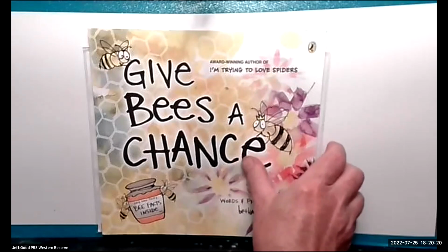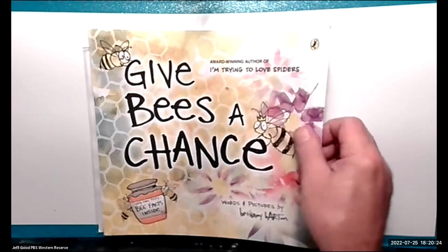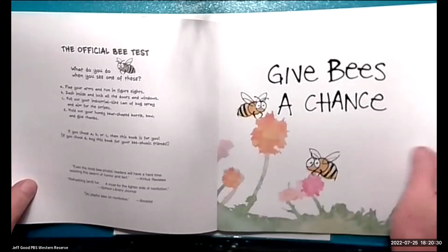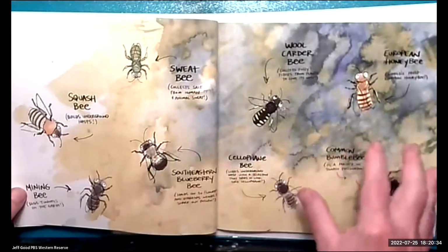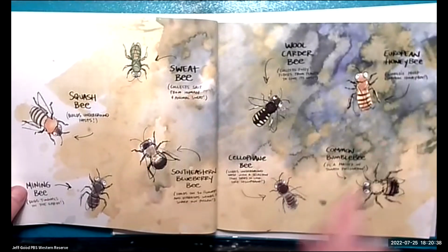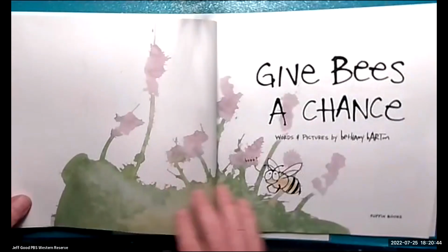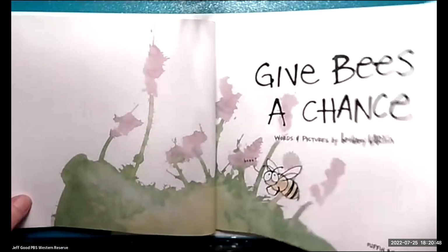Let's take a moment to talk about Give Bees a Chance. This is Words and Pictures by Bethany Barton. Give Bees a Chance. This is a great book. It goes over all different types of bees, from the mining bee to the sweat bee, to the European honeybee, to the common bumblebee. And we'll see these bees come up again in just a minute. Give Bees a Chance, words and pictures by Bethany Barton.